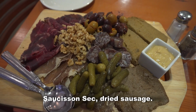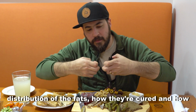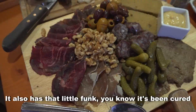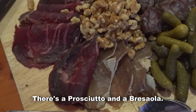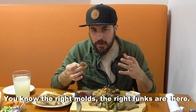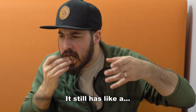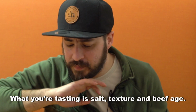Saucisson sec, dried sausage. You know you're dealing with a master because of the distribution of the fats, how they're cured. They're still rich and lively, and it also has that little funk, you know, it's been cured properly with the right molds. It's like a prosciutto and a bresaola. There's a special texture here. It's not overly dried or underdried. You know the right age is there, the right molds, the right funks are there. But the texture is there too. It's soft and delicate and chewy. What you're tasting is salt, texture, and beef age. Out of this world.